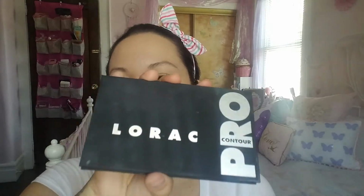Okay, I think that's good. So now to set it, I'm going to use the Lorac Pro Contour Palette, and I'm going to use this sort of beigey color and this yellow color. And I'm going to set my concealer with it.